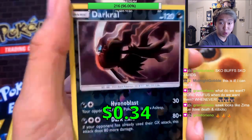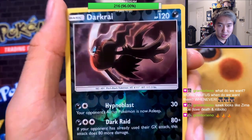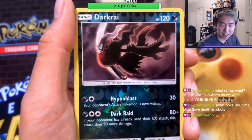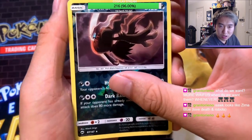Next is going to be a Reverse Holo Dark Rise, with Flying Over the Moon. And it's a Pitch Black Pokemon. So Reverse Holo Pitch Black. And let's see what we get, guys. Last card. Last pack of the Trainer Elite Box. Please be a holo. Let's see what we get.